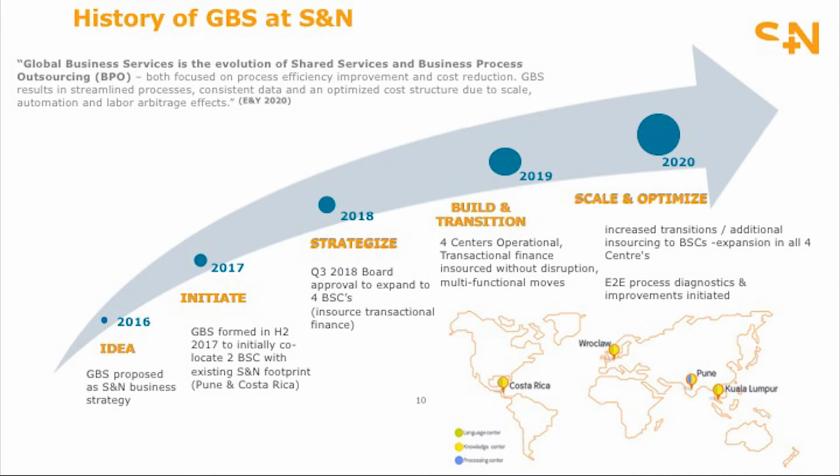With the advent of that, we decided to insource finance transactional processing from a company called DXC, who were great during the insourcing. They were really helpful to us, despite the fact they were losing the business. And then from that, we grew that base of finance to a multifunctional organization through 4 centers: one in Costa Rica serving the Americas, one in Poland serving Europe, Middle East and Africa, one in Pune serving really the globe, and one in Kuala Lumpur serving Asia Pacific.